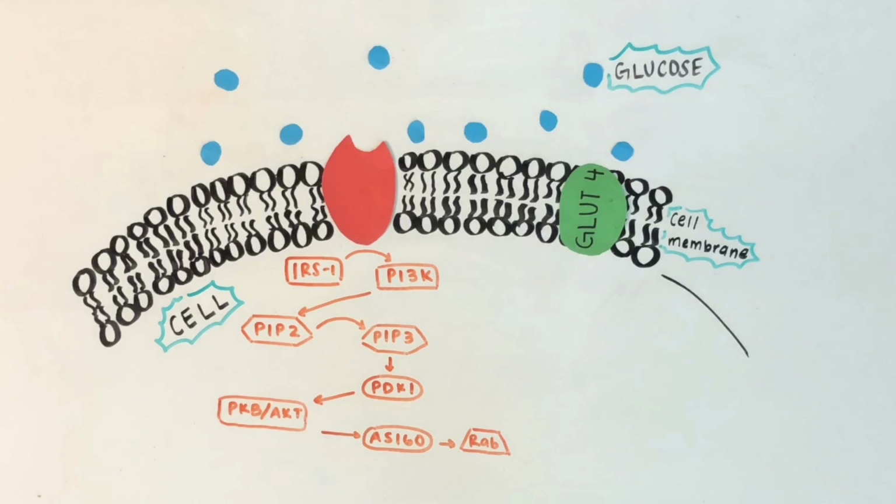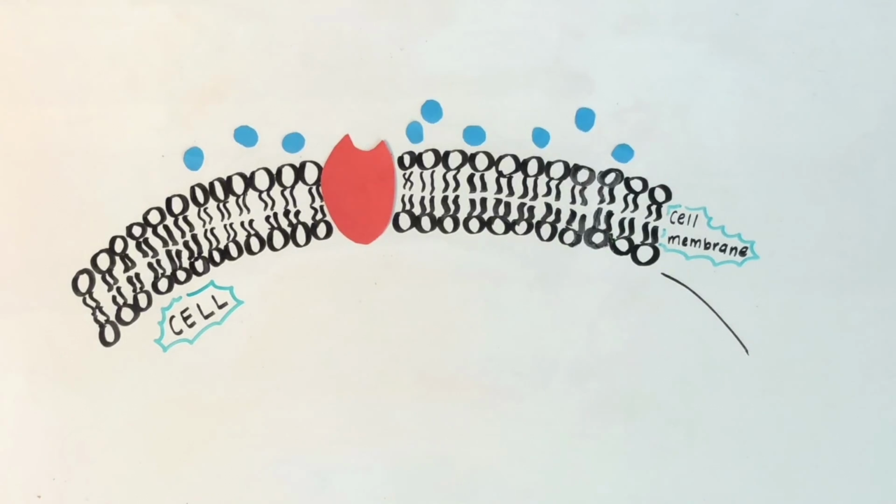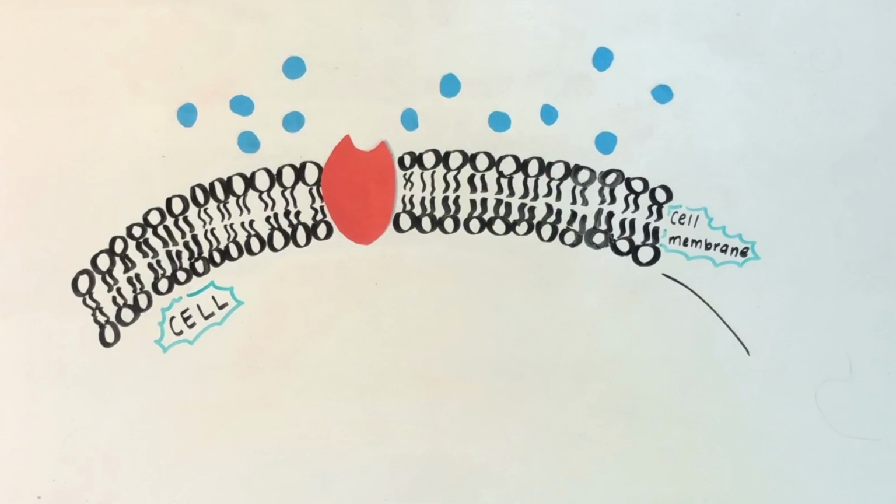Yay! But diabetes occurs when there isn't enough insulin, so none of these steps happen and glucose cannot enter the cell. Hello, any day now I'm growing a beard. This consequently increases glucose levels. This is where GPCR comes to the rescue.